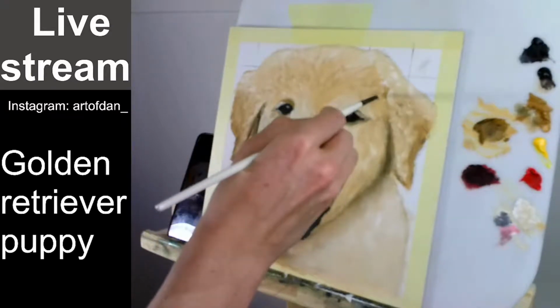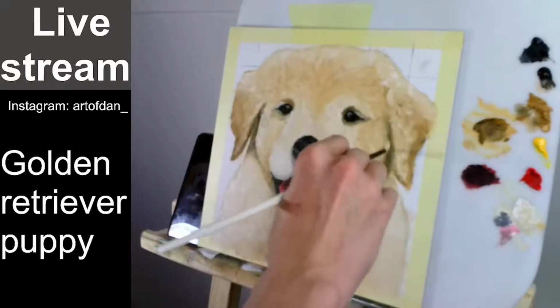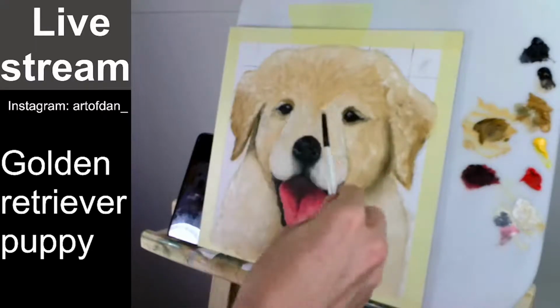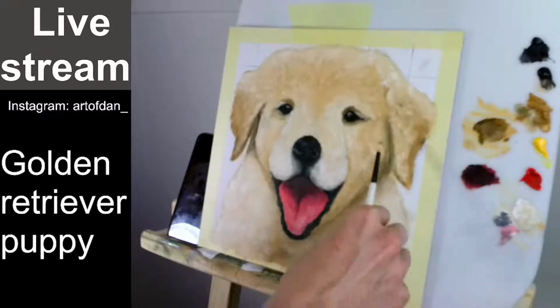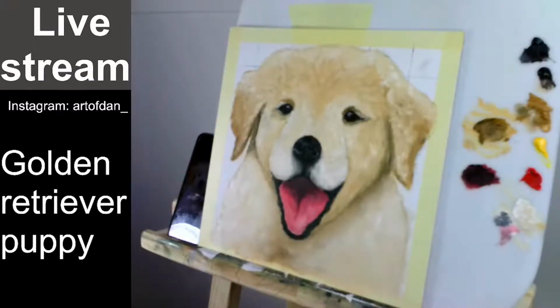Okay, I think it's enough for now. Just make it a little bit lighter here. And I will make a background right now. The background looks like a little bit of green and a lot of yellow.